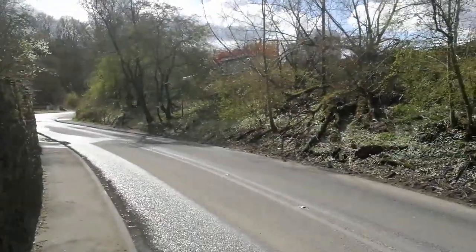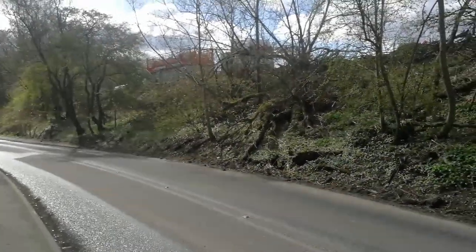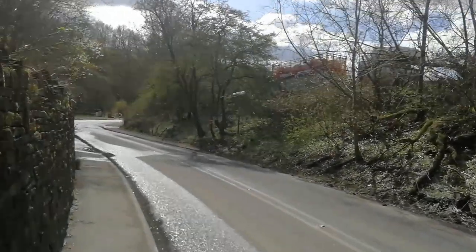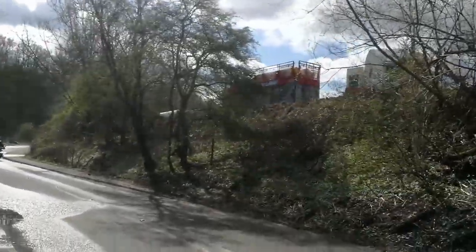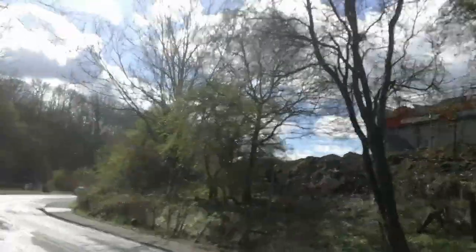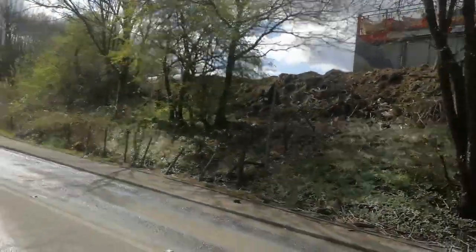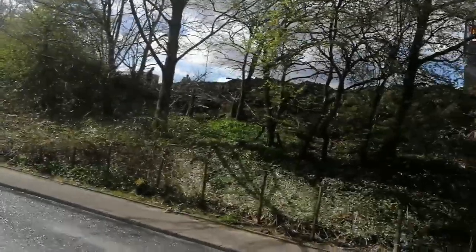Hello! Look what we're coming up to now. This is Stannybrook Road, and look through there, we can see a fun fair. So I'm going to try and tell you a bit more about this fun fair in a bit.